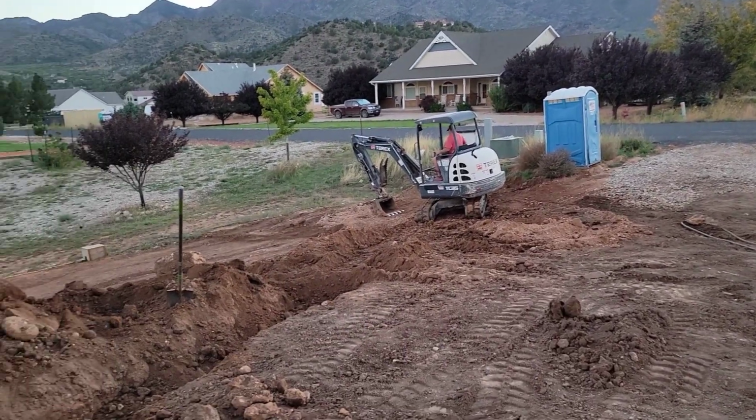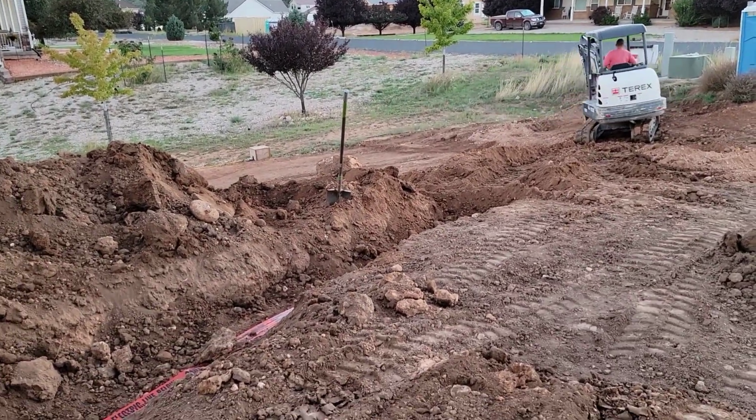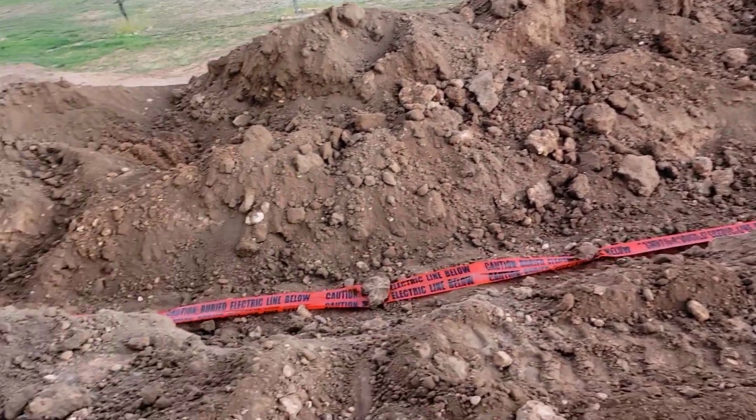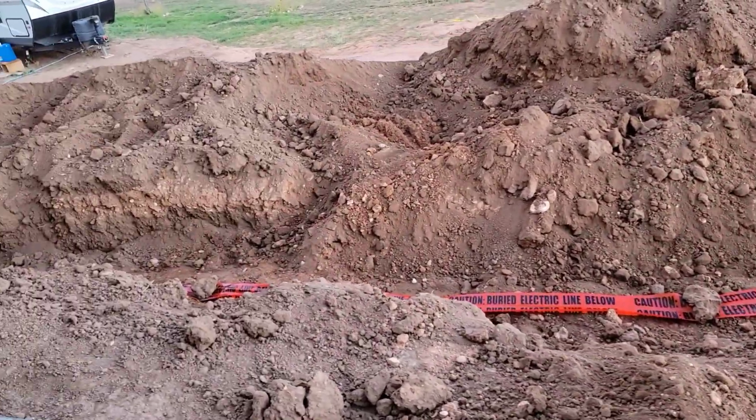It's time to close this up. We're just filling dirt in this trench. We have to put this tape along there.